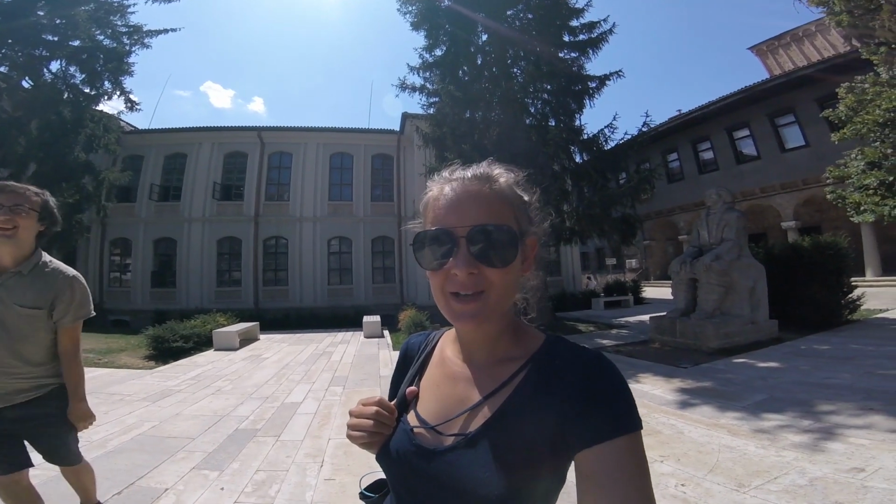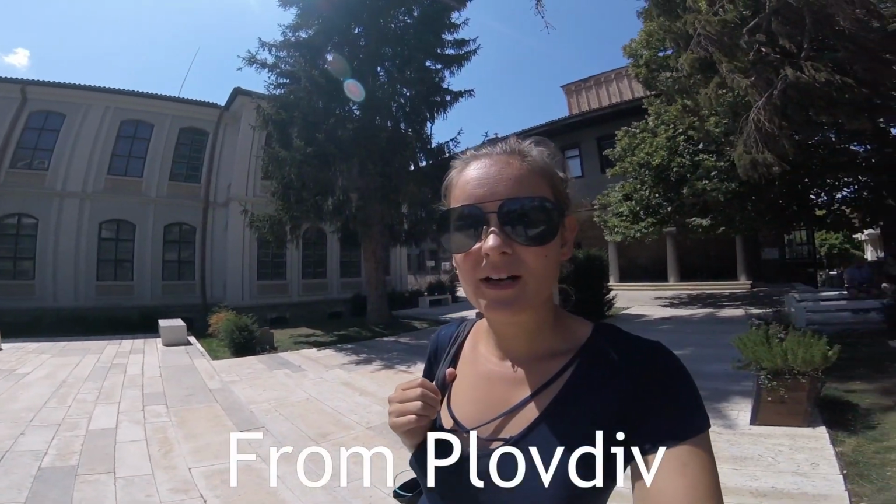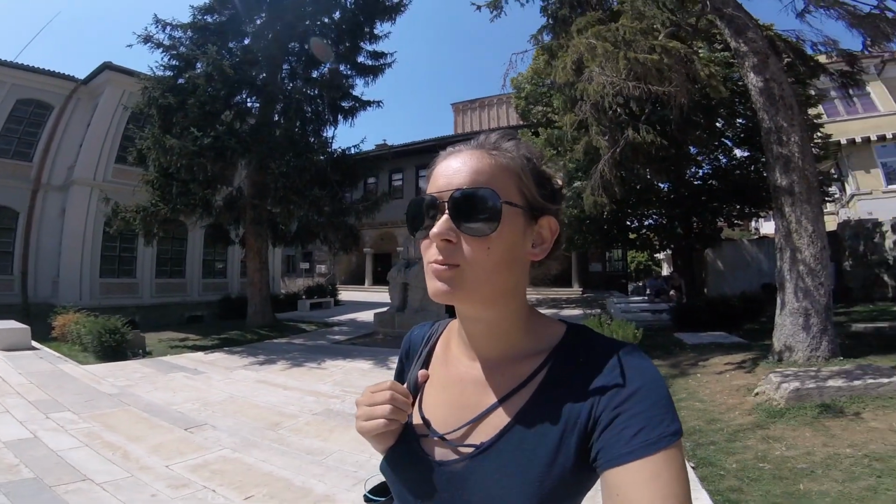We've arrived in Veliko Tarnovo. The journey took just over 3.5 hours to get here. We've dropped off our stuff, we've had some lunch, and now we're going to go and explore the city.